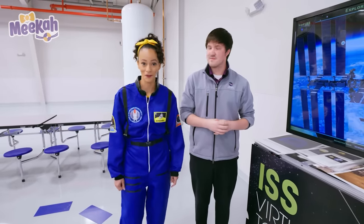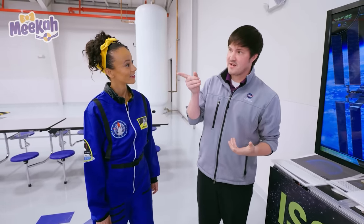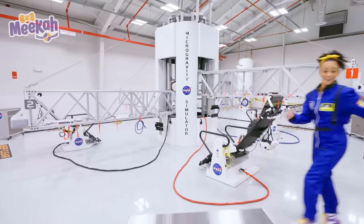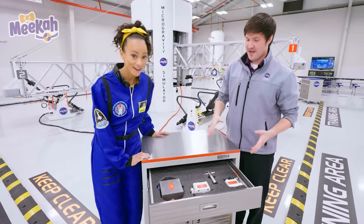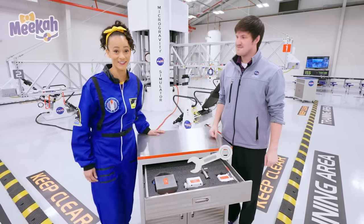Oh, that's cool. Now, something we also have really, really cool here is a simulator that'll kind of show you how astronauts actually train to go out there. Really? Could I try? Totally. Oh, let's do it. Whoa, Daniel, what's all this? So these are all our tools and equipment and replacement parts that we're gonna use in our simulator. Wow, that's gonna be awesome.